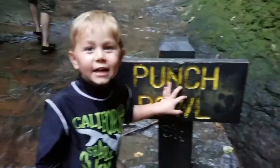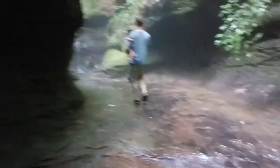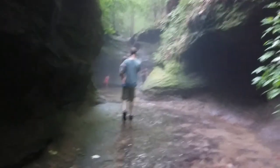Here we are at Turkey Run. Punch Bowl. There's the waterfall.